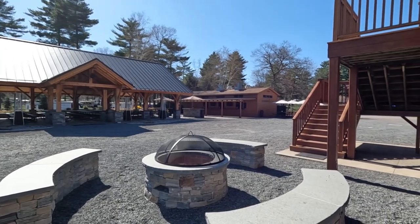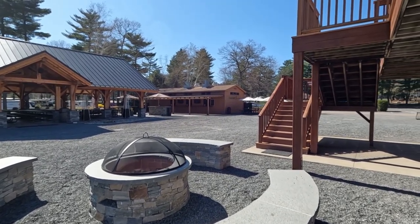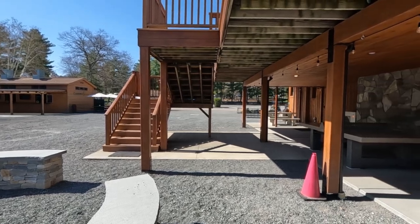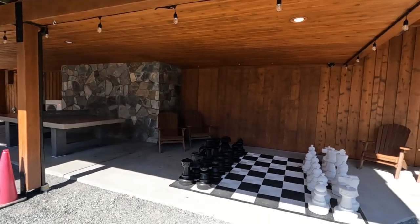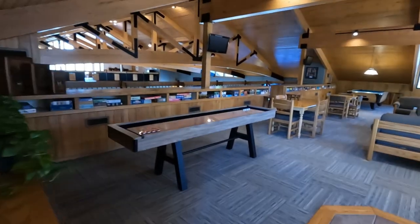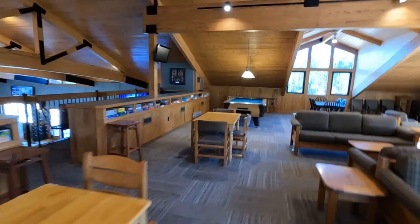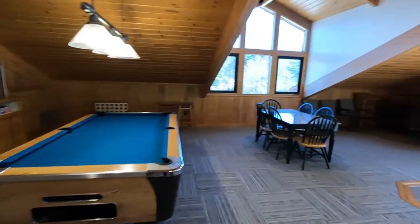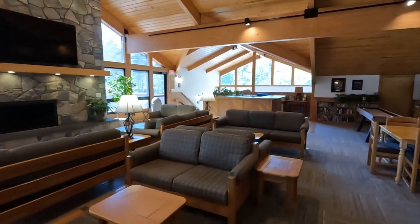Here's the camper's kitchen. We ate there Saturday night when we arrived. It's the off season, so they're only open Friday to Sunday. Here is the adults only loft on one side of the rec hall. Beautiful fireplace. And I'm guessing in the summer that that's a bar.